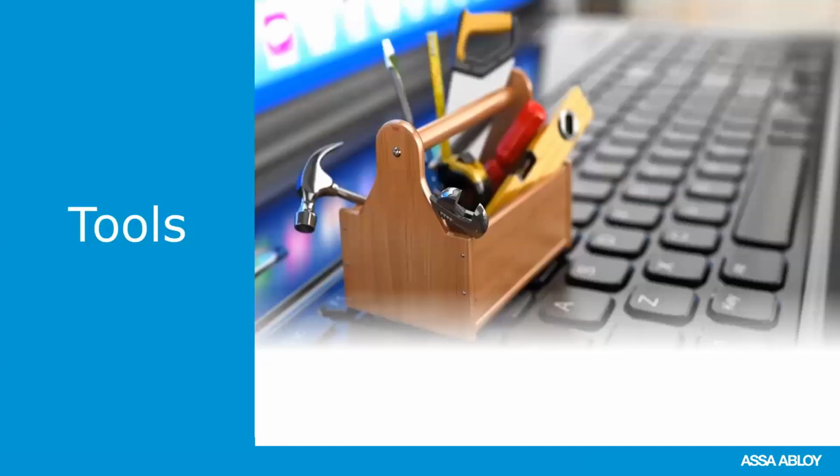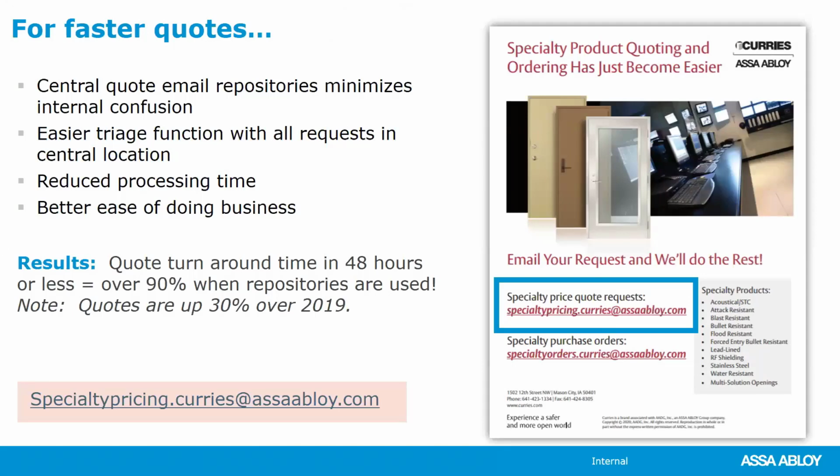So we'll roll on to the tools. Just to let you know, ASA ABLE offers direct communication with the specialty team on these products for quoting purposes. You would send those directly into specialtypricing.curries or fill in Seco, Fleming, Service Center, etc. at asable.com. This allows you to get a quick turnaround on your quoting.